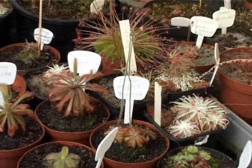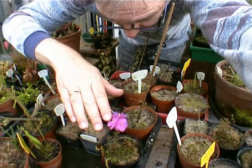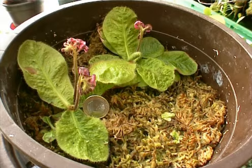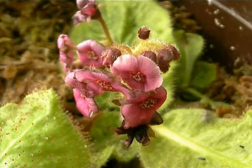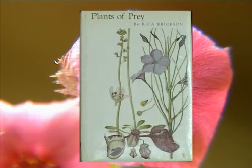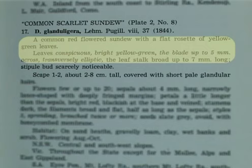Of course, a good reason to examine again the sundews in our collection. And actually, this caused us to contact several CP friends and to check the literature. First, we look into the classic book on Australian Drosera, Plants of Prey. And what we found, the fastest Drosera on Earth, is described as a common red flowering sundew.